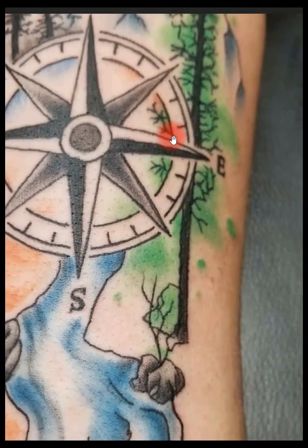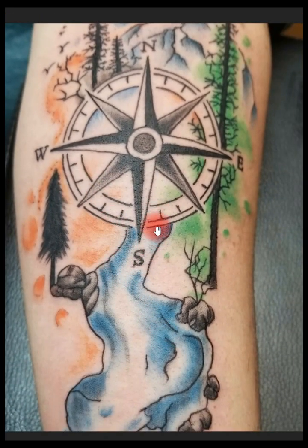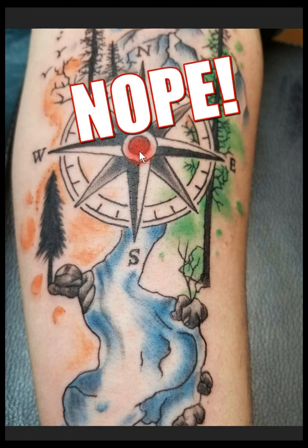And then these trees are just straight out of a clip art coloring book, something super simplified. I think this was meant to be a watercolor tattoo also, and that is very, very disappointing. I really hate it. I see it a lot when artists that are not watercolor artists, or don't do that style of watercolor, think it's as simple as just putting some blotchy color in there and it'll look good, right? No, this just looks messy and incomplete.